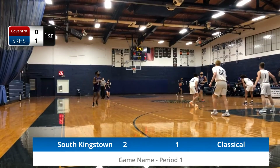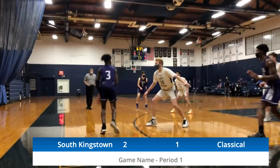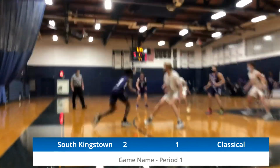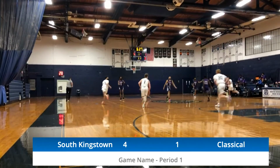Buchanan now is going to lead it up the court for Classical, giving it to Fitzpatrick. Fitzpatrick to Ure. Ure giving it back to Fitzpatrick. Fitzpatrick to Ure. Back to Fitzpatrick. Fitzpatrick for 3. Off the mark. Rebound McGonigal. McGonigal to Jedson.